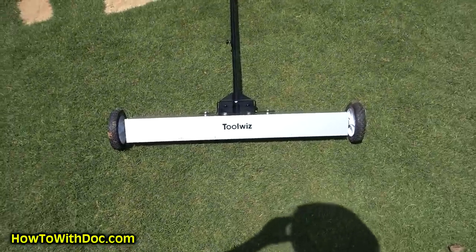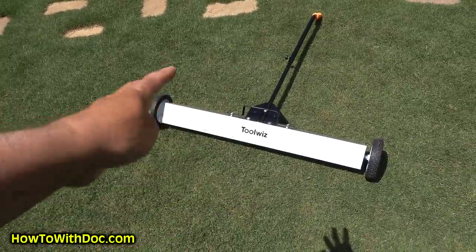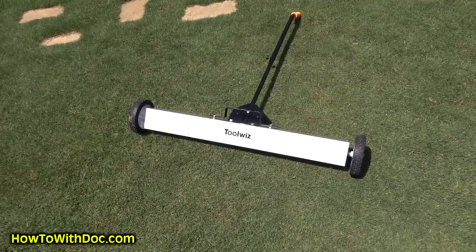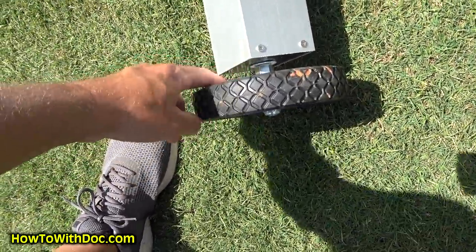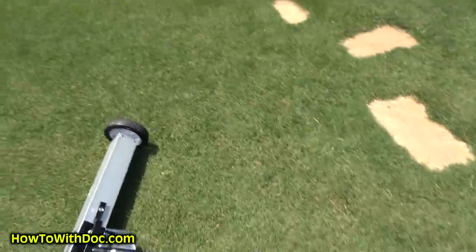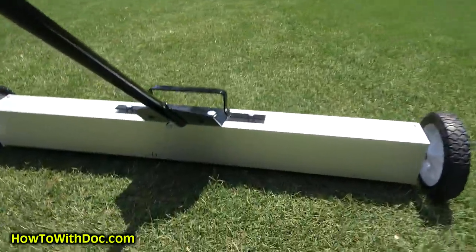This is a 36 inch. I'll put a link to it on the page below. I'll link to this and all the other crap I'm talking about. But this thing is pretty good. You can adjust the height of this. So if you want it really low, like for a shop, you can see where I've got that height.